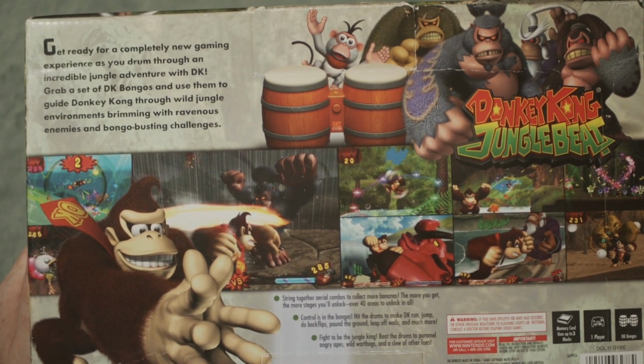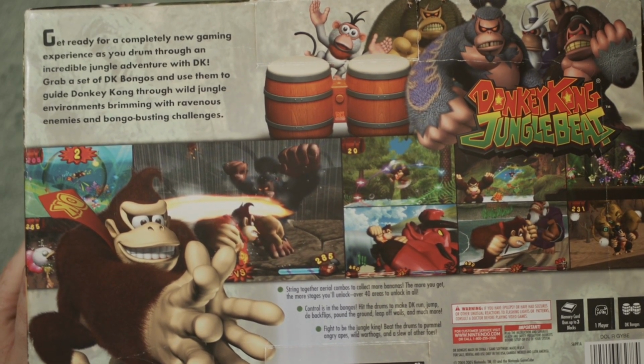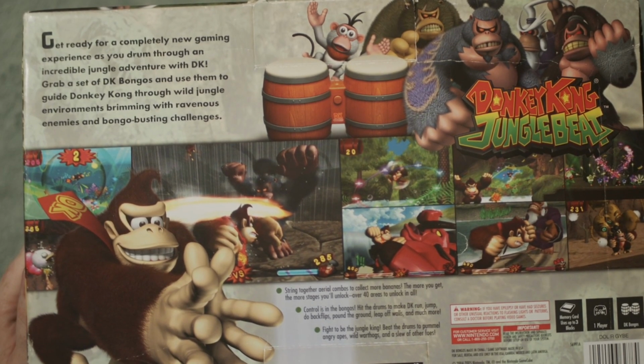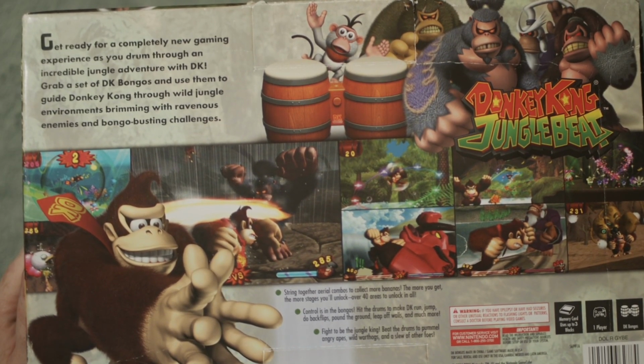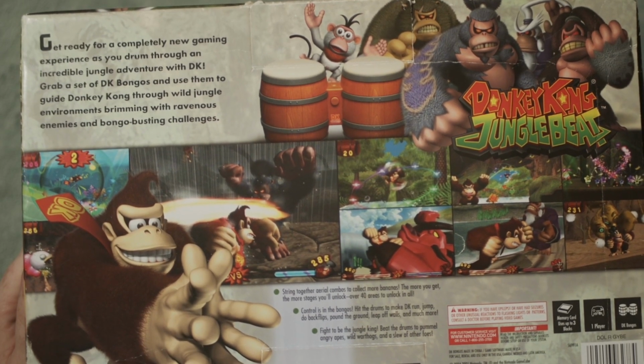Get ready for a completely new gaming experience as you drum through an incredible jungle adventure with DK. Grab a set of DK Bongos and use them to guide Donkey Kong through the wild jungle environment, brimming with ravenous enemies and bongo busting challenges.